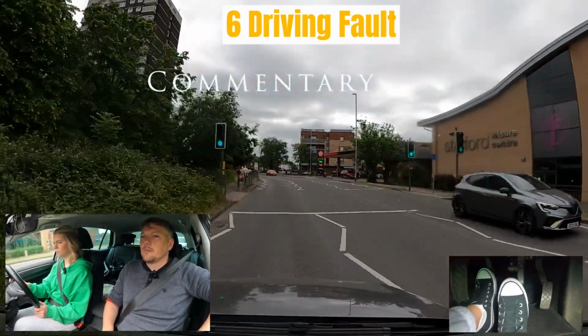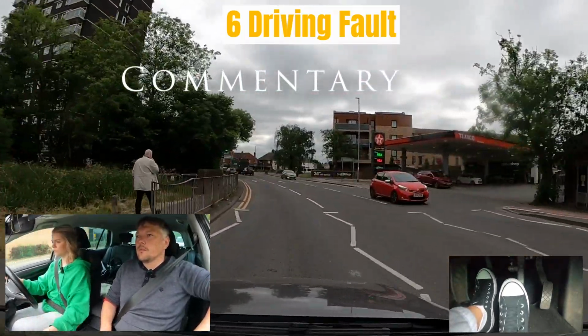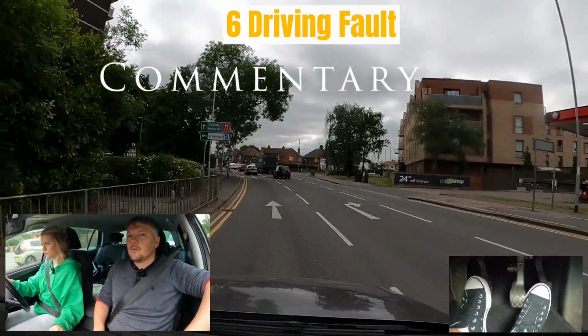Don't stop in the yellow box or you may face some painful knocks. And it's not good for your driving test.